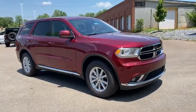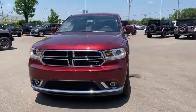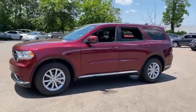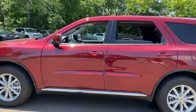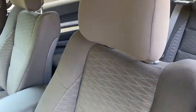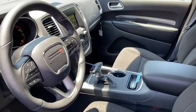Take a ride in the 2020 Dodge Durango. The Durango allows you and your family to travel in style and comfort while towing your camper or boat. It offers more interior room and towing capability than most midsize SUVs and has an available third row of seating. Underneath are sturdy body-on-frame mechanicals and the option for a powerful V8 engine.